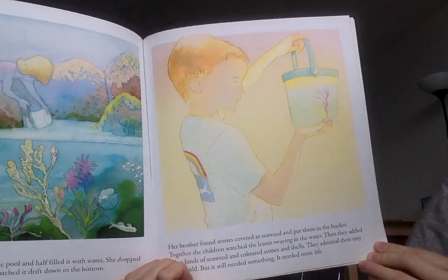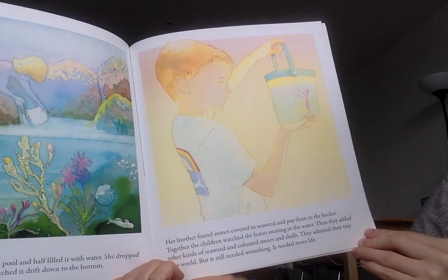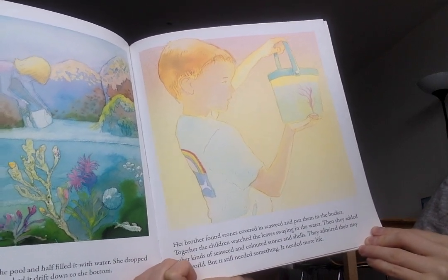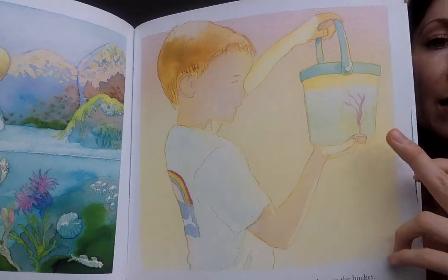Put them in the bucket. Together the children watched the leaves swaying in the water. Then they added other kinds of seaweed and coloured stones and shells. They admired their tiny new world, but it still needed something. It needed more life. So there we go. Let's have a look. They've created this whole little world in a bucket.